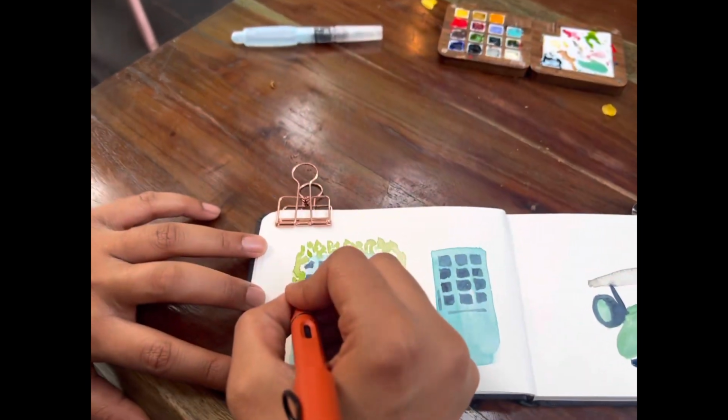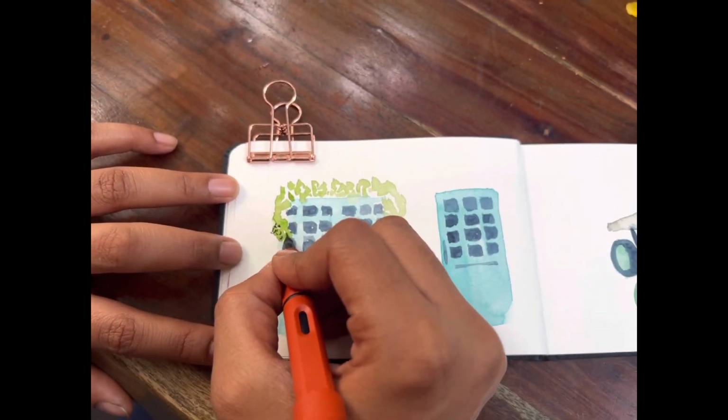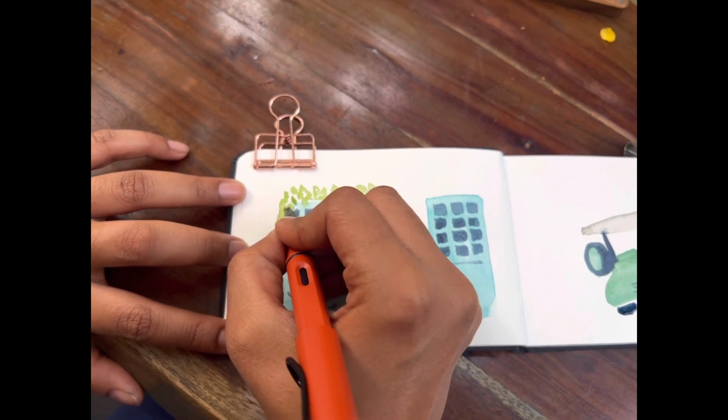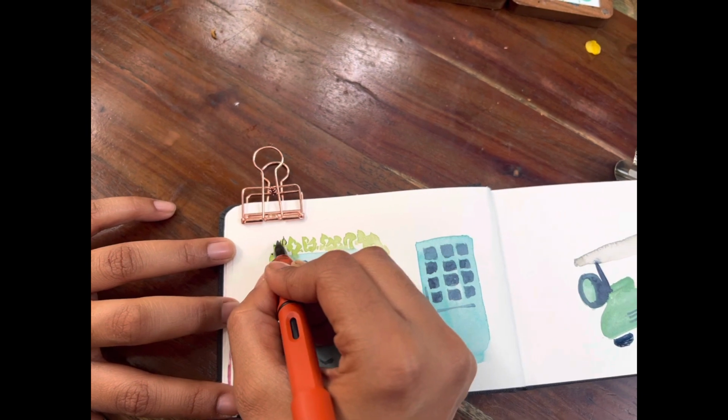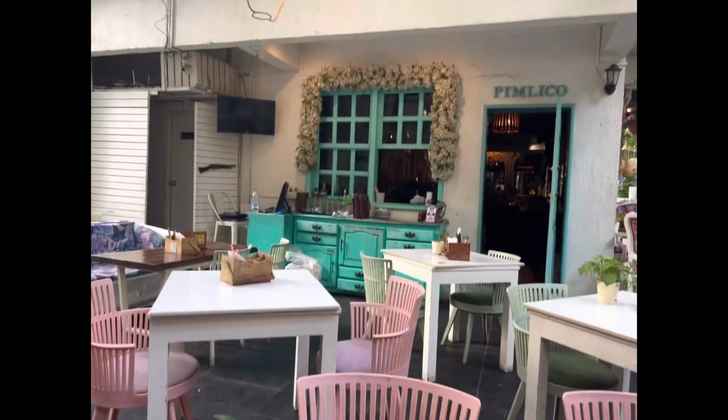I'm moving on now to create these details with my pen. I'm using a fountain pen here. This is the Lamy Safari, and the ink that I'm using is Noodler's ink, which is waterproof and it is perfect for fountain pens.